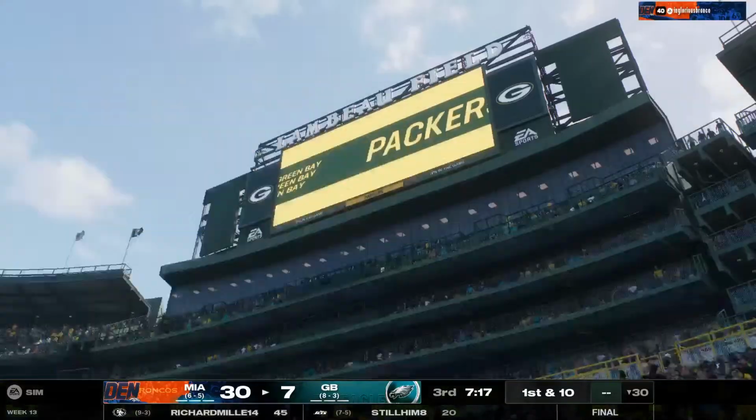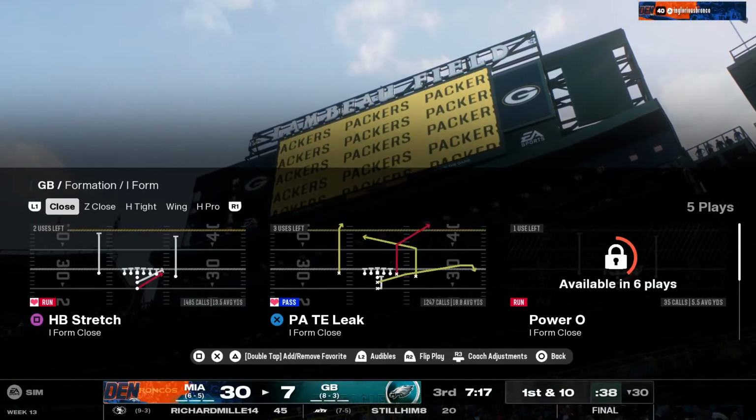And no chance to return this one. Through the end zone for a touchback.